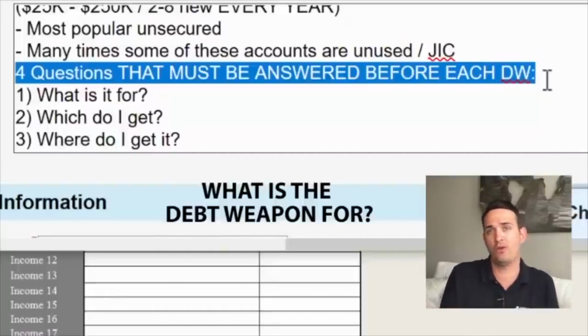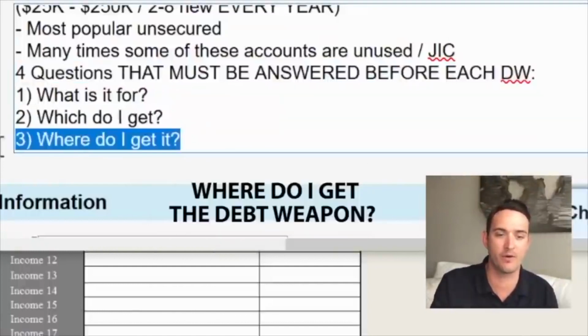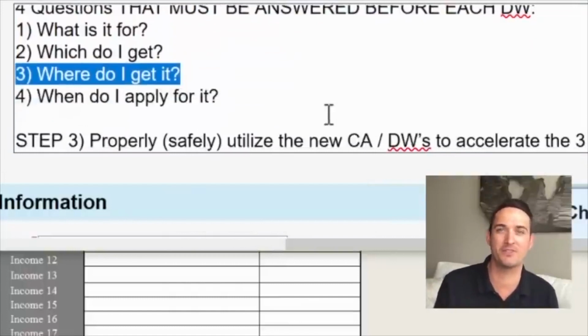The first is, what will it be used for? Again, if we know what the process and the purpose is, we can start to narrow down which account is best and who is currently providing it. Those 2 questions need to be answered accurately in order to submit an application.